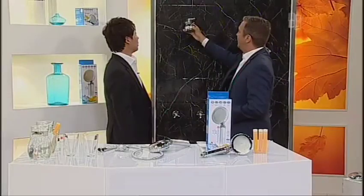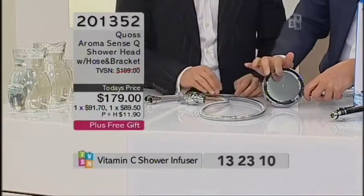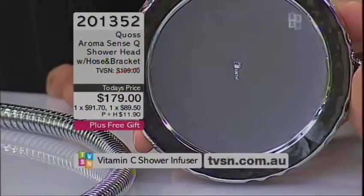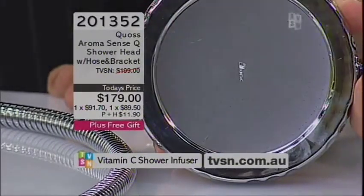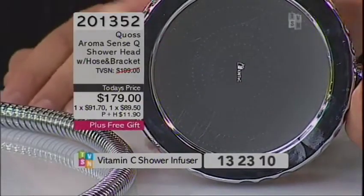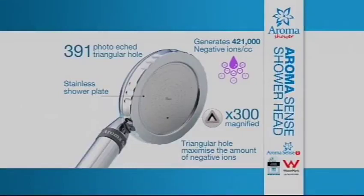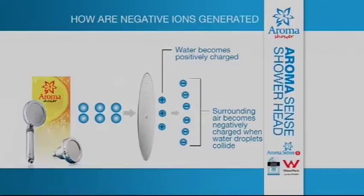And let's have a little look at the unit. So let's open up the lid. Okay, so this is the patented shower plate that we're talking about. Now, if you're used to seeing your regular shower head, I think you might notice a world of difference before we even open it. You have got laser cut, it's actually photo etched. It has 391 photo etched triangular holes, and it's triangular to accelerate the water and generate negative ions, which it generates 421,000 per cubic centimeter. Excellent. That is going to give us that feeling of uplifting. It's also going to help keep your shower clean. And there you've got, what are we looking at on this?